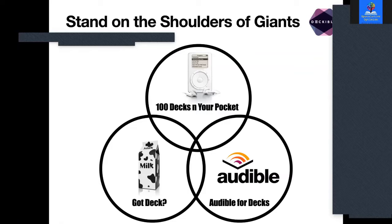But it was a metaphoric moment because you think to yourself, how can I fit 1,000 songs in my pocket, right? Because you imagine, well, how many albums is that? How many cassettes? I couldn't do it, right? And I think that's the same thing with decks, because one of the biggest drivers for this that I think of is decks are valuable.